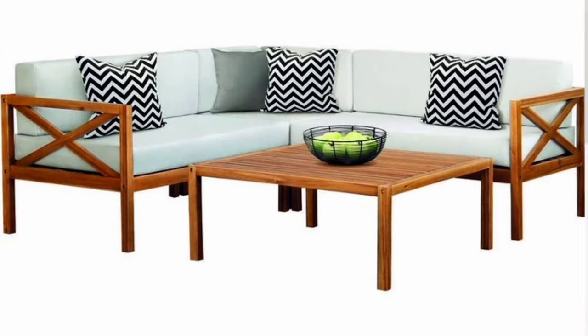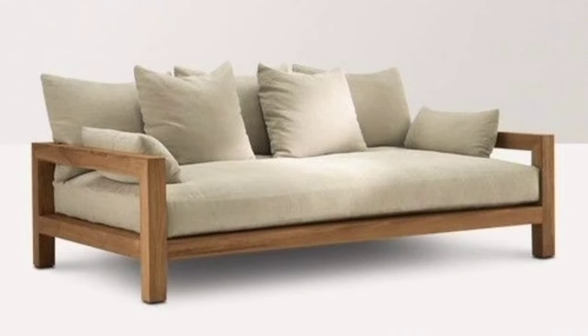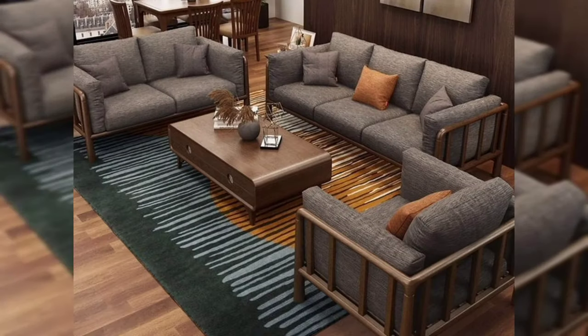Here are some wooden sofa set designs that you can consider if you are planning to decorate your living room.